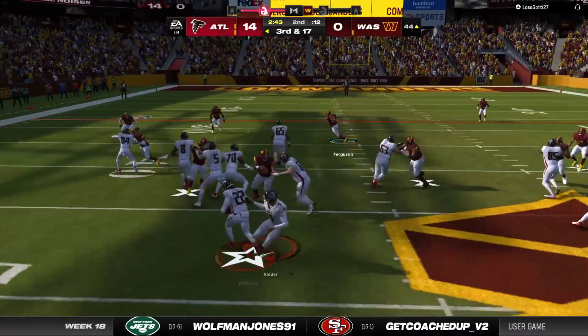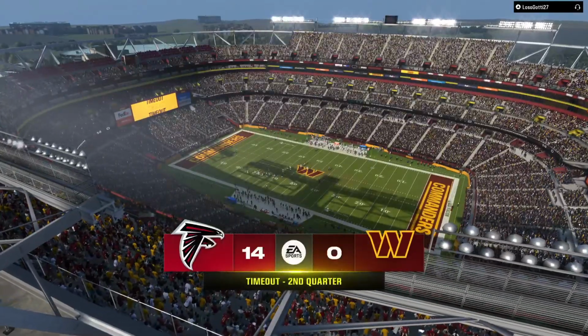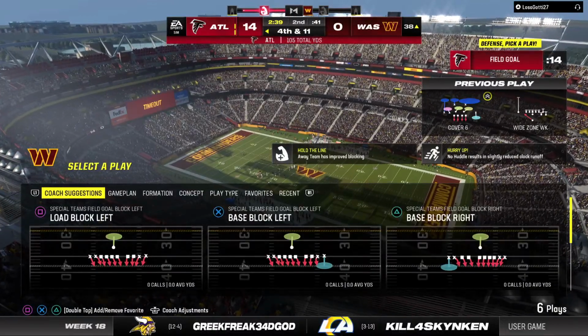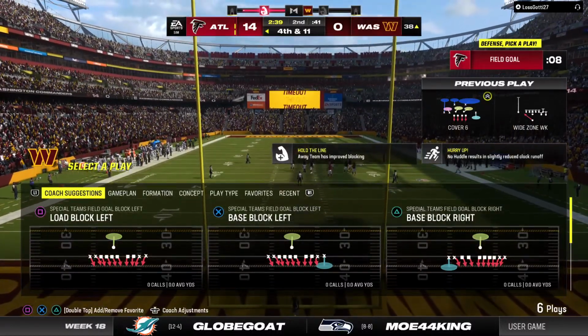Ready. A give left side to Robinson, and able to break one tackle, but then quickly brought down. But a nice little gain. Now Washington is going to go ahead and use their final timeout, and with that, they're now out of timeouts. There's still plenty of time remaining here in this second quarter.